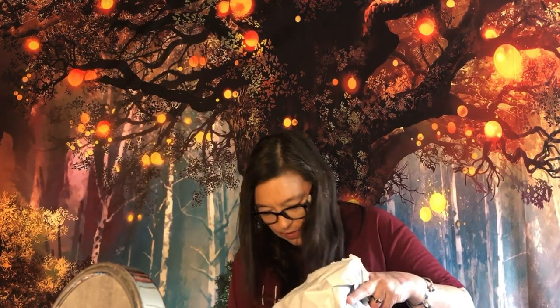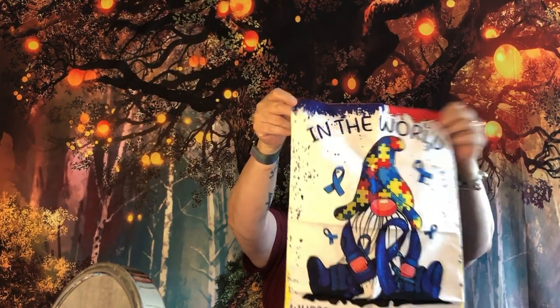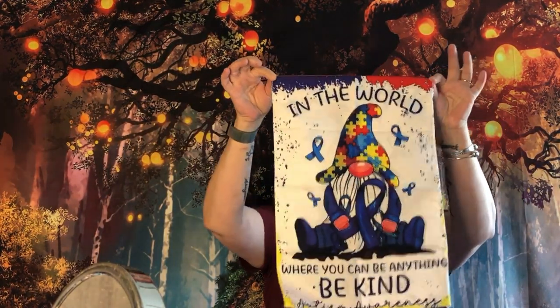Then we have this is my garden flag. I have several flags, poles, and the flags on them. And this one says, in a world where you can be anything, be kind. It's got a little gnome on it, and it's on both sides. So, I love that. Love, love, love that. So, you know, that's going up.